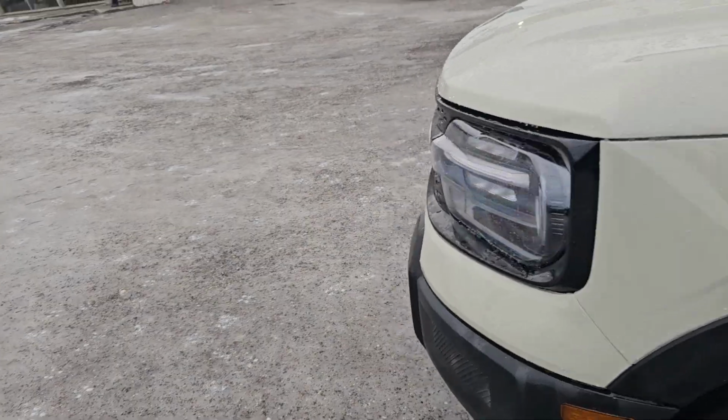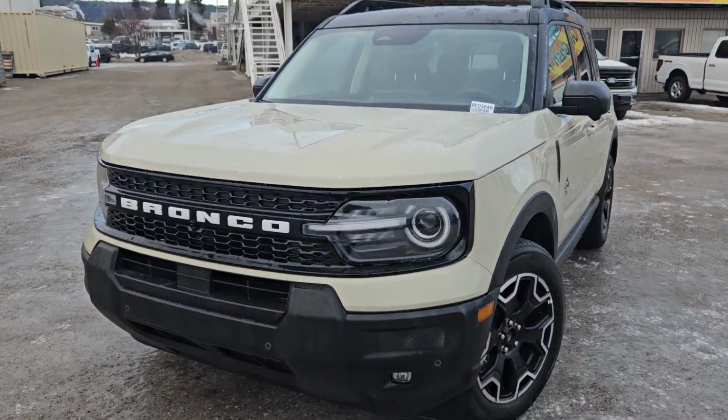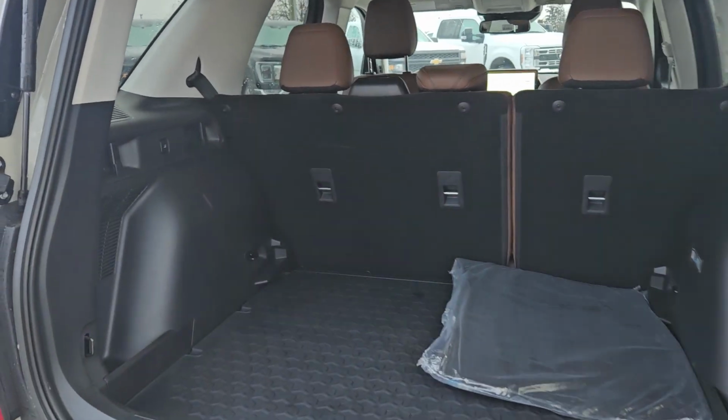And moving to the front real quick, we do have front park sensing, front view camera, and that nice Bronco grille. Taking a look on the inside, we can see we do have plenty of cargo space.